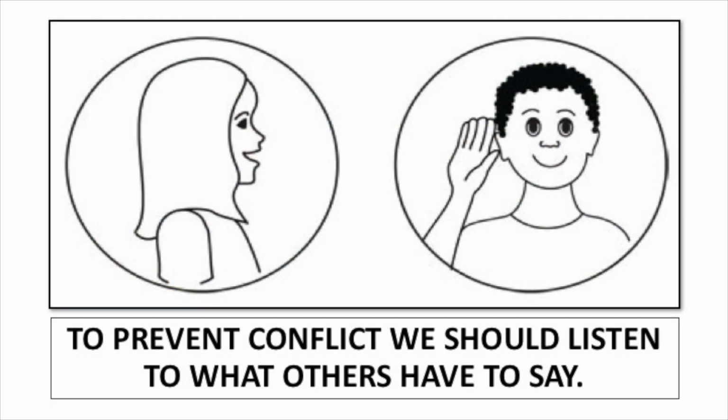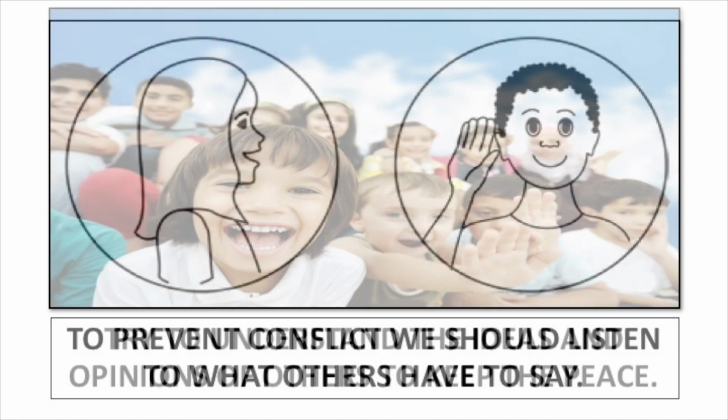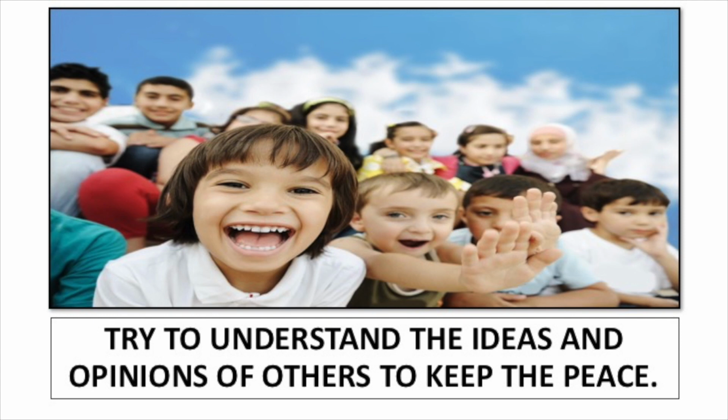To prevent conflict, we should listen to what others have to say. Yes, even our family and our friends. Sometimes we can argue with friends or family, and that's why it's important to listen. So that way we can work out any problems we can have, and that will resolve conflict or prevent conflict from happening. Try to understand the ideas and opinions of others to keep the peace.